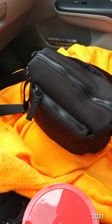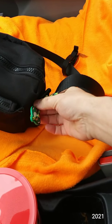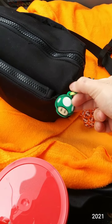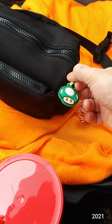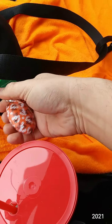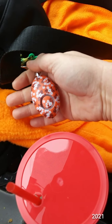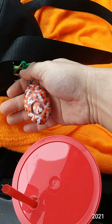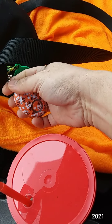I did add this little decoration trinket. Got it at Dollar General. It was hidden in a bar of bath fuzzy thingy, whatever. It was $1. And then this Mayday alarm they had at Walmart for $5. That's the cheapest price I've seen these Mayday alarms.